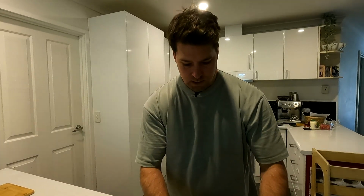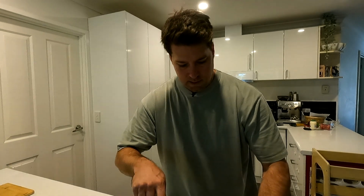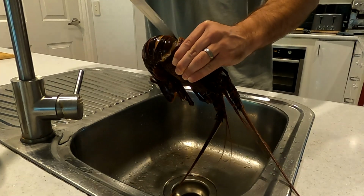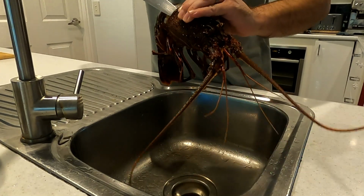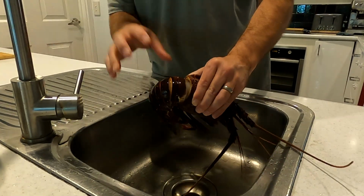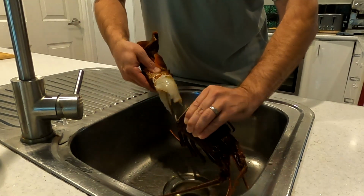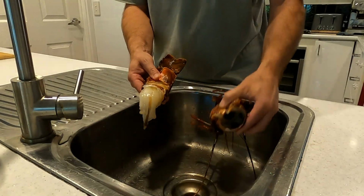So the first thing we need to do is to prepare our crayfish. Okay, first thing for this crayfish is just to run a knife down the back of its body there. Sort of trying to work all the way around, and that should make it nice and easy to be able to just give it a bit of a twist and pull away from the rest of the body. So you're just left with the tail.